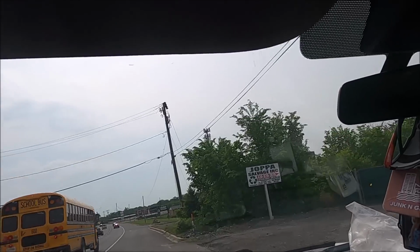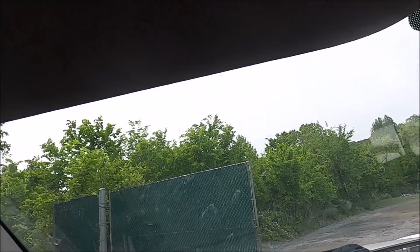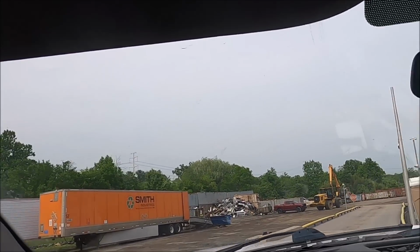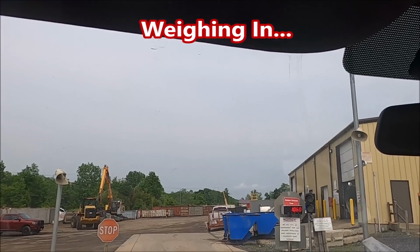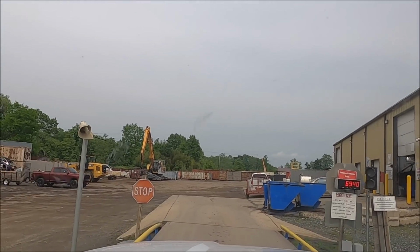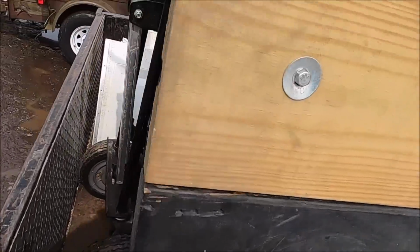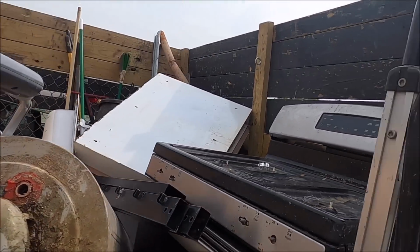Remember, this is not a full load. And I might take just stainless for the non-ferrous to get this out of the back of the truck real fast. We are looking at, it's not a full load, guys. 6,940 pounds. Let's go throw everything out, guys. Okay, I'm keeping the plywood, obviously. Do these quick. These are stainless, I believe.